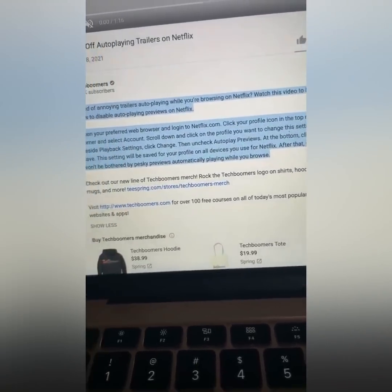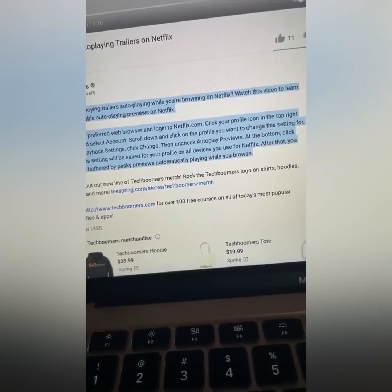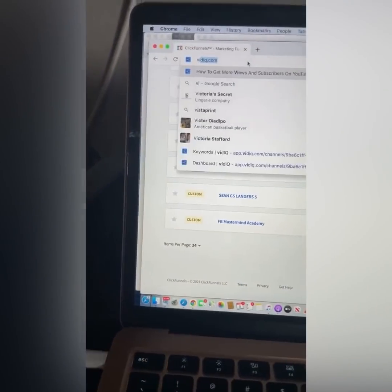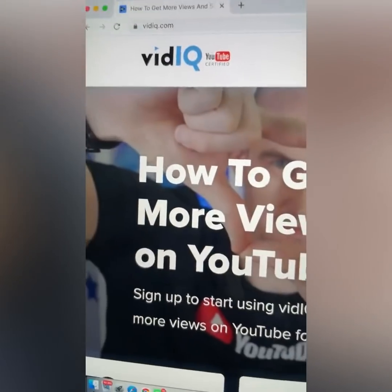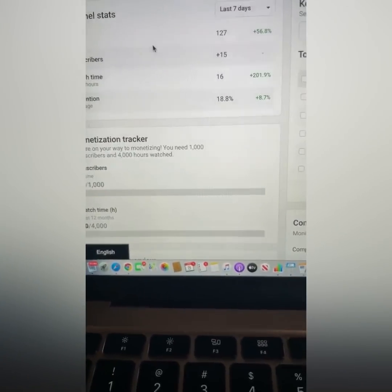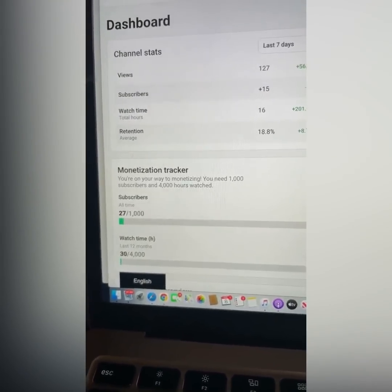Now this is the most important step that you need to really pay close attention to. Does that make sense? Please pay attention to what I'm about to show you. Hold on, give me a second. I forgot to bring it up. So you're gonna go to a site by the name of VidIQ.com. It is free. Don't buy anything from VidIQ. They do have paid services, but don't do it, because I promise you're gonna make money online for free. No money at all, okay?